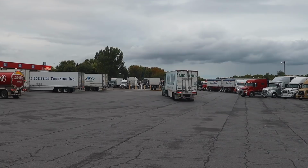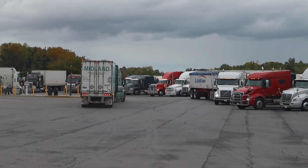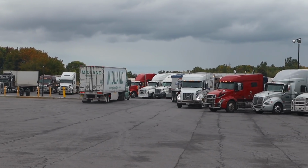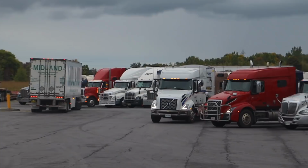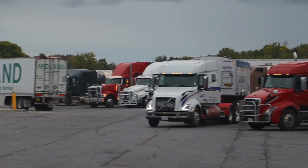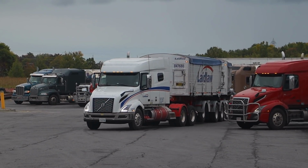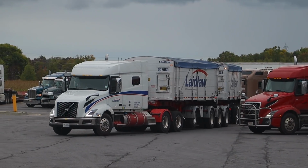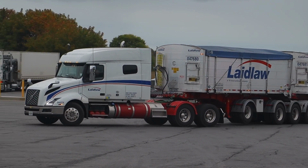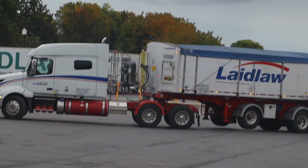I hope he does not do that. Alright, we have a winner here. A Volvo, but with some cool agricultural trailers. Look at how many wheels he has. So red tanks, white truck. Something is wrong there.